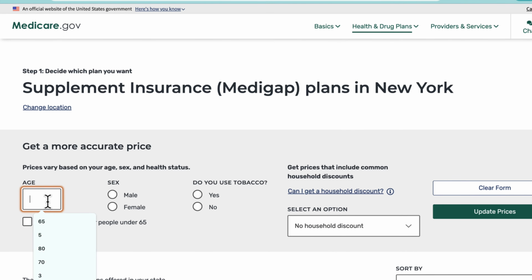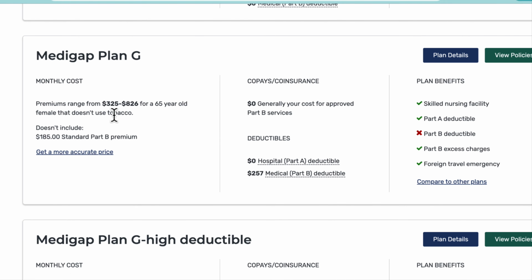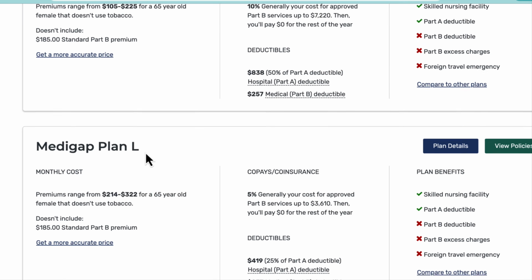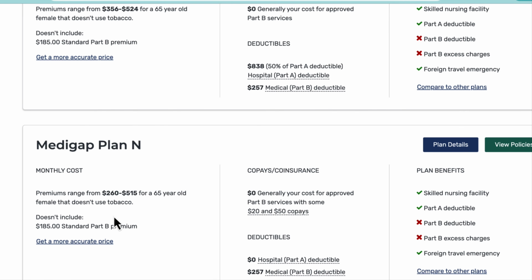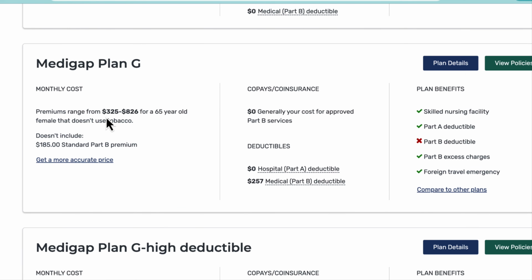Let's check over in New York. Again, I'm going to put in the same information to keep things even. Update those prices. Let's scroll down. Plan G between $325 to $826. Plan N between $260 to $515. So again, it depends on the carrier you choose. But in New York, it looks like you would probably save money with Plan N, most likely because $260 to $515 versus $325 to $826. Again, it depends on the carrier that you choose, but it seems like Plan N is skewing significantly lower in New York, or at least based on the zip code that we put in.